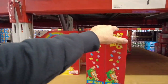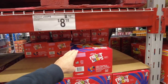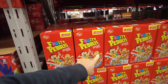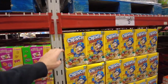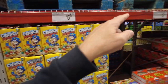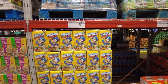But two big boxes, $7.62, bargain there. Fruit Loops, two big boxes, $8.18, bargain there. Fruity Pebbles with Barney. No, that's Barney and there's Fred. $6.68. Apple Jacks, $8.28. Crunch Berries, $5.92. Look how much you get. And $5.88 for that. Reese's Puffs. This is the place for bargains here. Right here at Sam's Club.